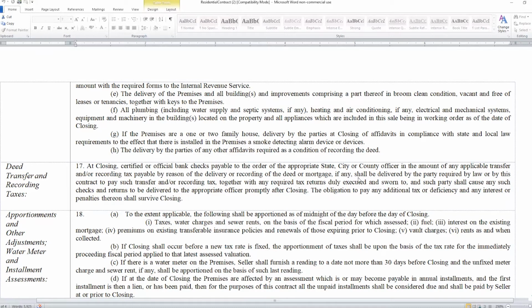In here, it also goes on to say that the appropriate party, again, it doesn't specifically say the seller, but that's just done by tradition. All right. There are some examples of where the buyer would pay the transfer tax, such as for an REO or foreclosure transaction, or potentially for new construction. But usually the seller will have to pay the transfer tax.